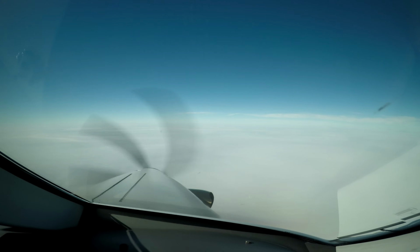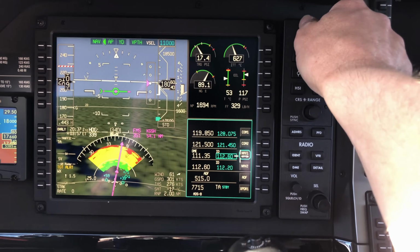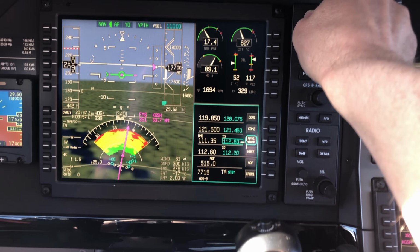November 921, November Golf, descend and maintain 11,000. 11,000, 921 November Golf.